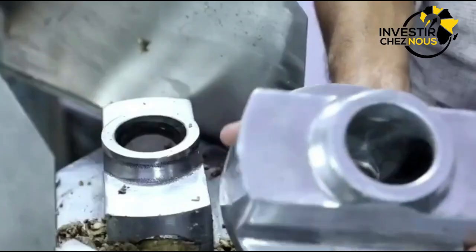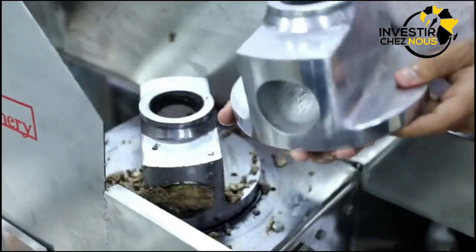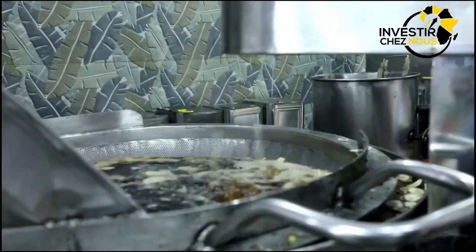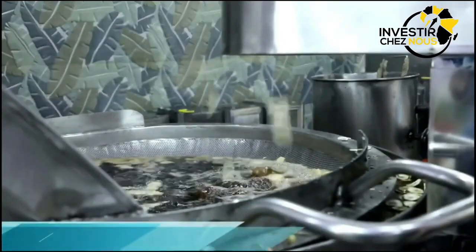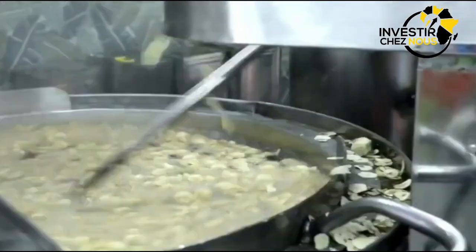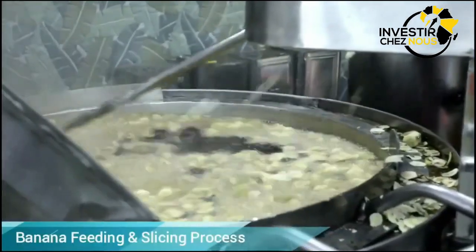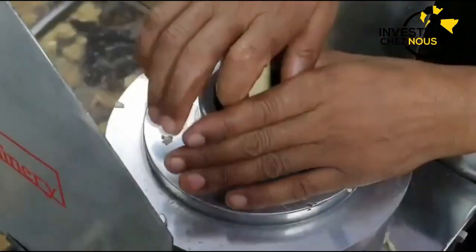Branding and packaging play a huge role in your success. An attractive, well-packaged product catches the eye and builds customer trust. Build a memorable brand with a logo, brand colors, and a unique story. Make labels easy to read and showcase benefits like low salt, spicy, or gluten-free.